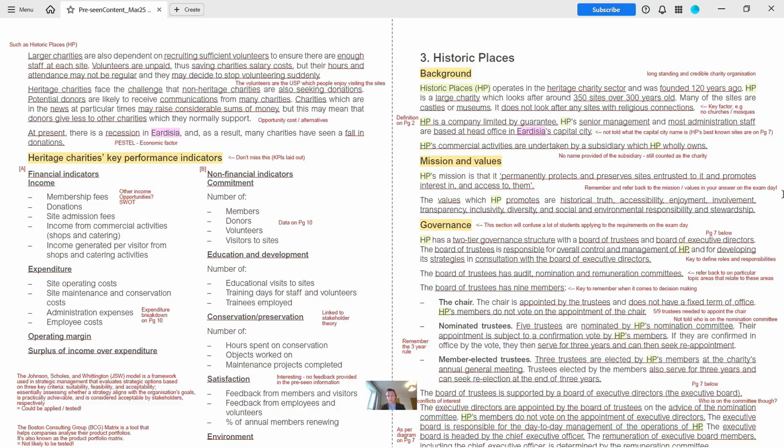And then in terms of the values, they promote historical truth, accessibility, enjoyment, involvement, transparency, inclusivity, diversity, social and environmental responsibility, and stewardship. In other words, if you get something on the exam day that does not align to the mission, does not align to the values, refer back to those specifically, directly quote it, and use it most likely in an evaluation question to say, is it a pro or a con?